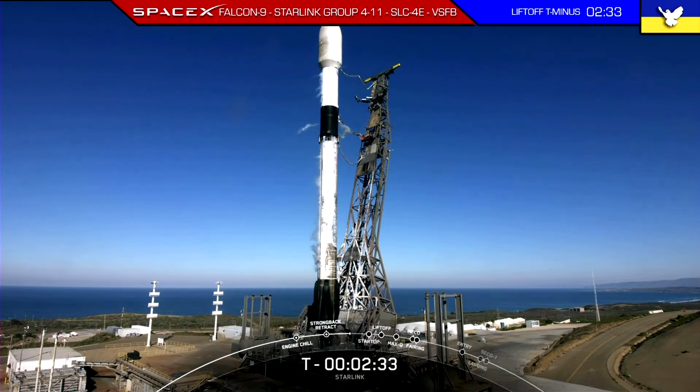So in about 30 seconds here, we are expecting to hear the call out for second stage LOX load complete. This will wrap up propellant loading for the entire vehicle. If you are just joining us, this is a Starlink mission. We have 50 Starlink satellites inside the fairing at the very top of the rocket. This is SpaceX's 8th mission of the year.